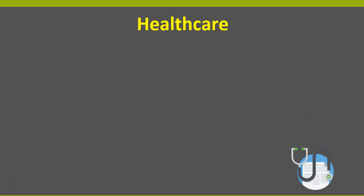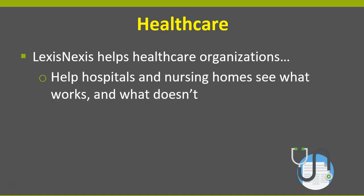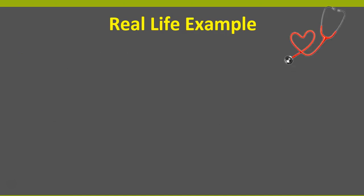Yet another industry they assist is healthcare. LexisNexis helps healthcare organizations. It can help hospitals and nursing homes see what works and what doesn't. This can help them stay compliant. The data provided can be used to reduce risk to patients and employees. Let's look at a real-life example.